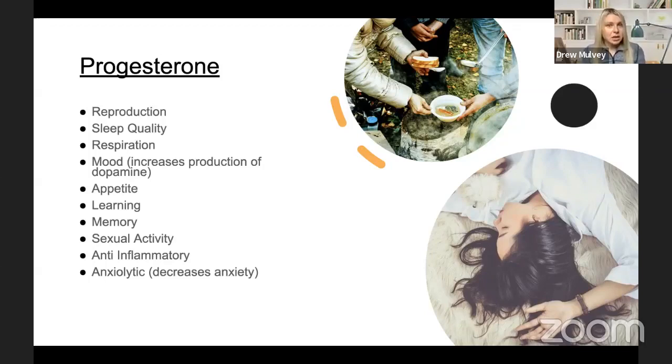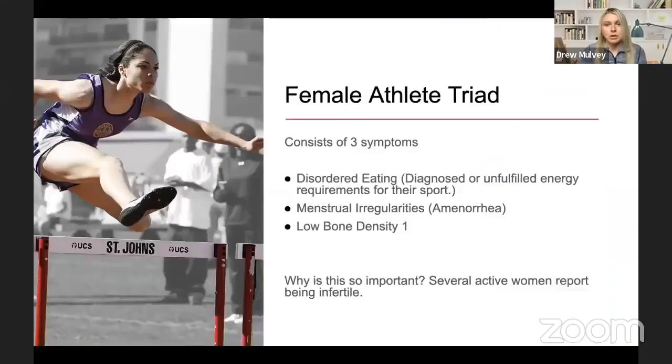So as you're seeing, estrogen and progesterone play a bigger role than just reproduction. They are important for several different processes in the body, and it's really important for the female athlete to have those in balance if you want longevity in your sport.